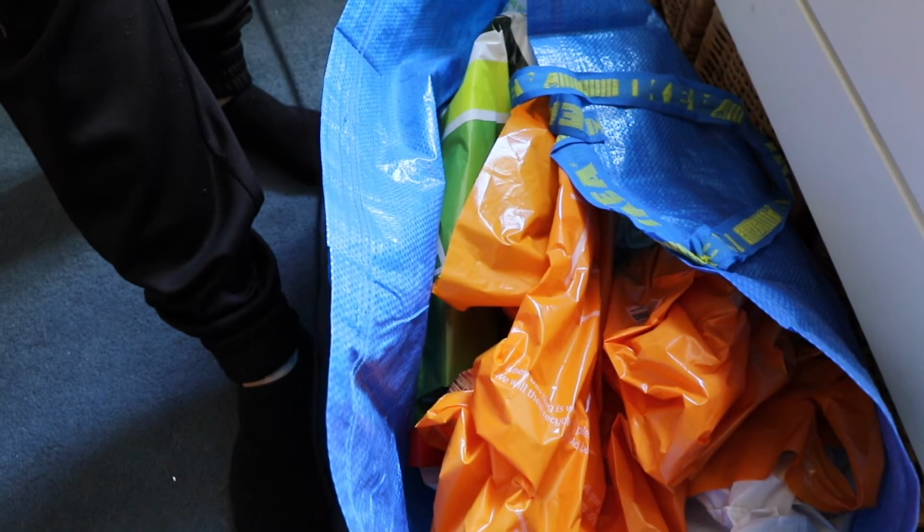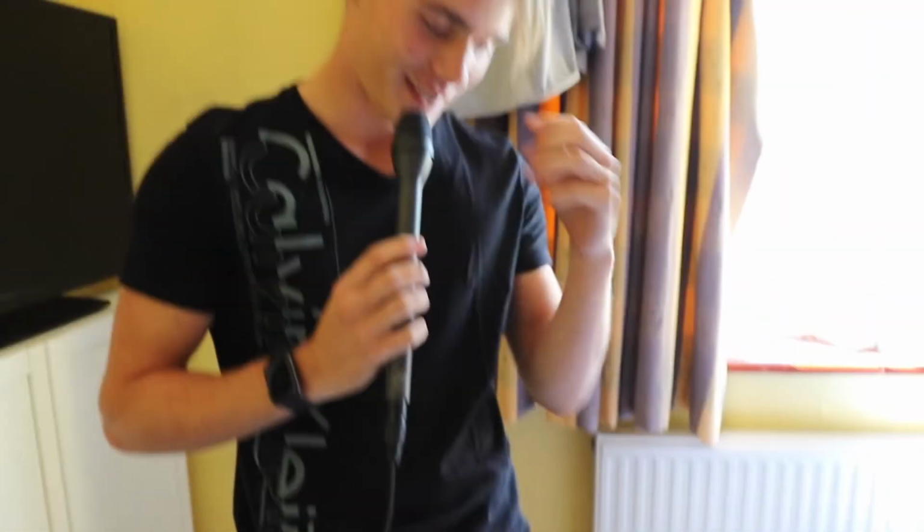But this has been my quick house tour of this, and obviously we can't forget the most important detail, being the IKEA bag. I think every Swedish person ever who lives across the world has one of those, and obviously I have to have it as well, and just add that Swedish touch to the room.